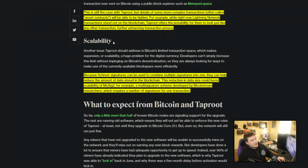And scalability. So this has been a major topic for Bitcoin, scaling it. Layer 1, not scalable. That's what everyone likes to go to. But you add on Lightning on top of it, all of a sudden it's massively scalable, but no one will talk about Lightning. So because Schnorr signatures can be used to combine multiple signatures into one, they can help reduce the amount of data stored in the blockchain. The reduction in data size could boost scalability of multi-sig. For example, a multi-signature scheme developed by Blockstream researchers, which requires a number of signatures for one transaction. So basically just smaller data to be sent through the blockchain.